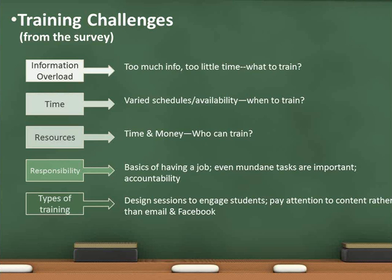Now, our training challenges, the things we just love the most. What I did is I put these into 5 main categories. We all have the same challenges, and whether you overcome them or not, I think is just a matter of how tenacious you are about keeping at it, not giving up.